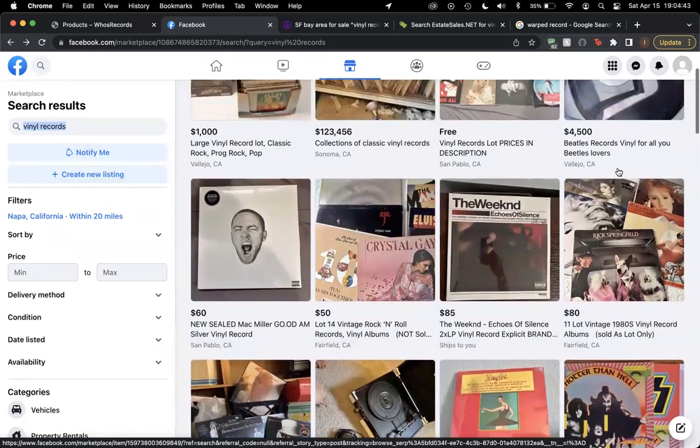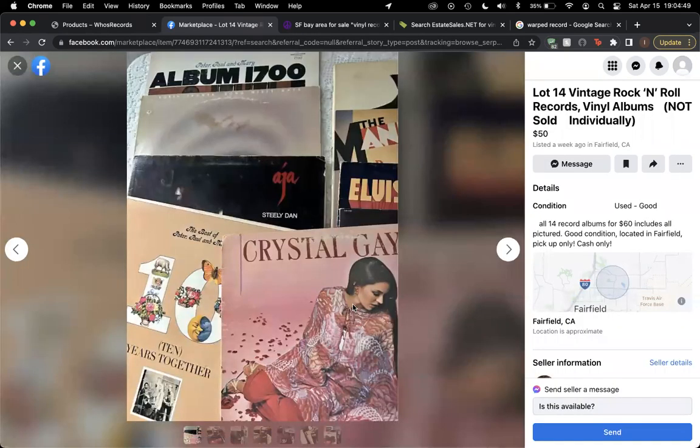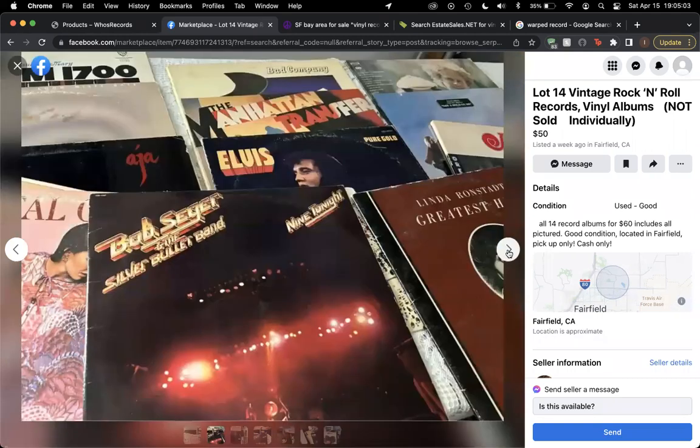So, for instance, this $50 post, if you're just flying through those posts in the inventory and scrolling real fast, you're going to miss stuff like this Asia. How easy is that to miss? It's hidden behind one of these second records. It's not the most apparent thing. So be pretty critical when you're looking at these pictures.